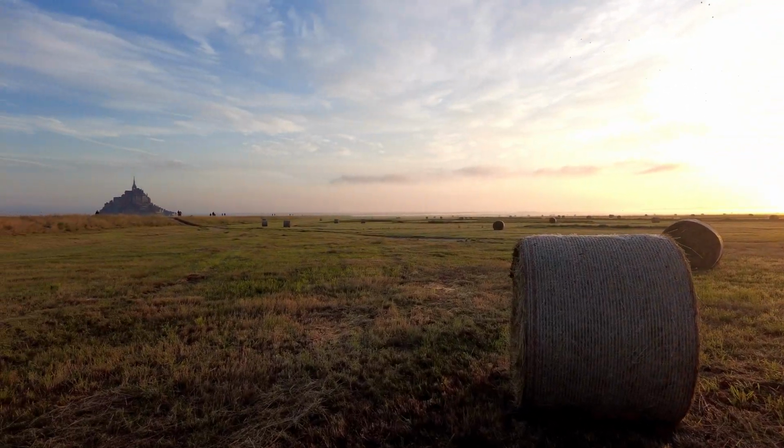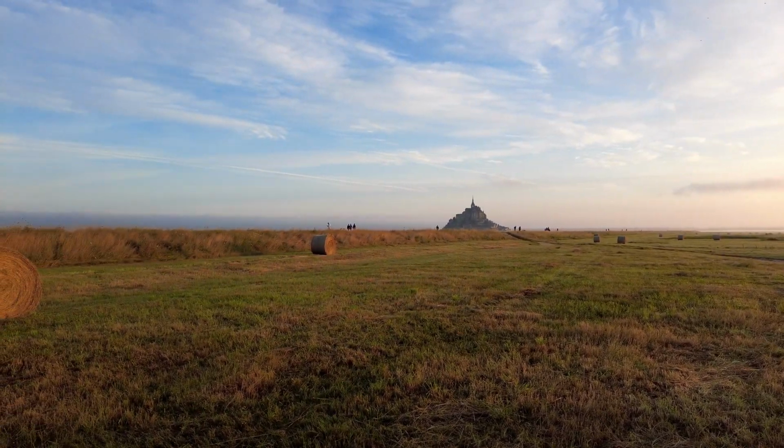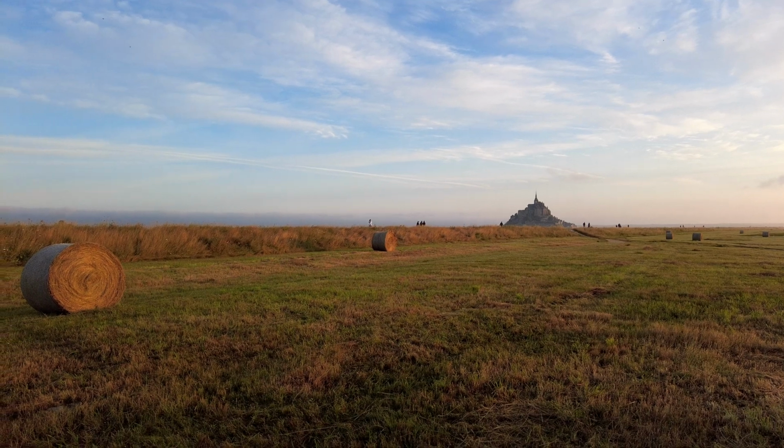What a stunning place. Absolutely stunning, especially seeing that first light. It's just gorgeous. I rate it 10 out of 10 French experiences. No wonder this is France's most popular tourist site.